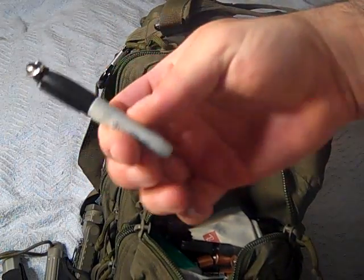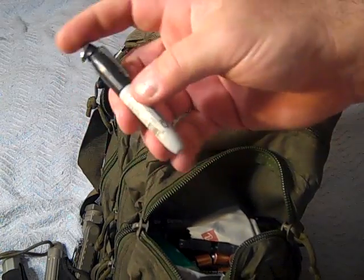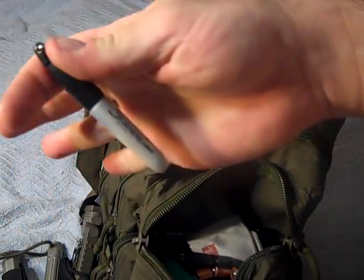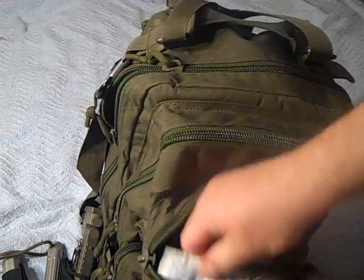Get a marker. These are the micro Sharpies. You can usually find these in craft stores and whatnot. They are tiny. I mean, they're really tiny, but they are a real marker. They come in very handy. They have a little lanyard ring on them. They work great. Tons of batteries.